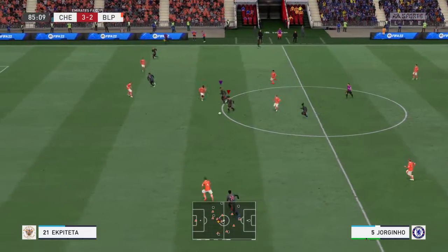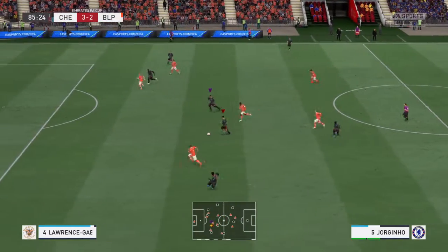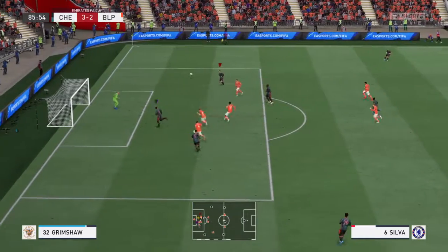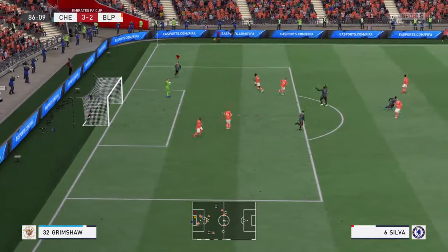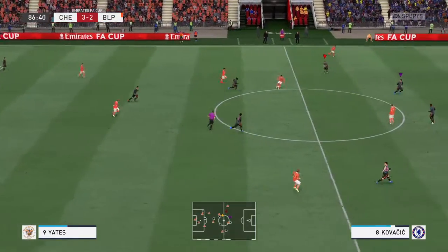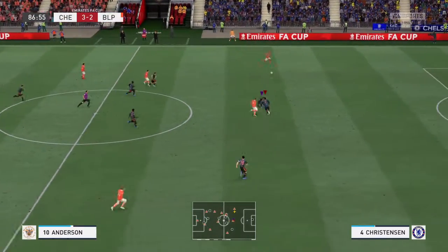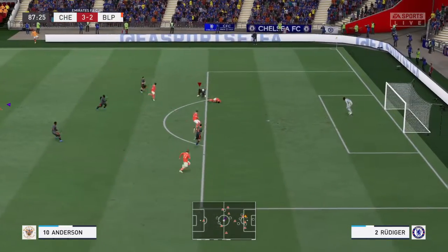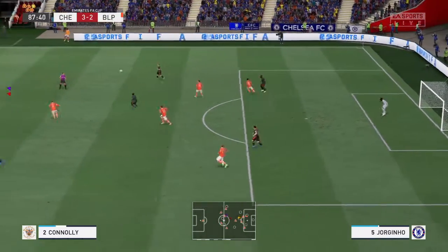Jorginho. It's a good-looking ball in behind. Not a very complicated catch for the keeper. It's a weighted pass. Just needs to stay calm. Absolutely spot on with that challenge.